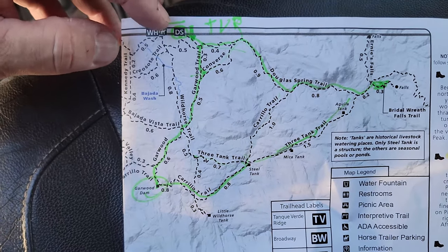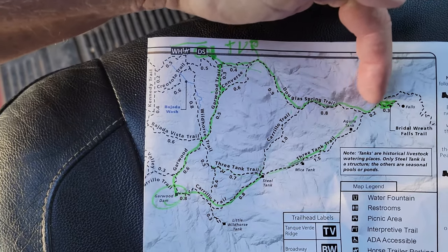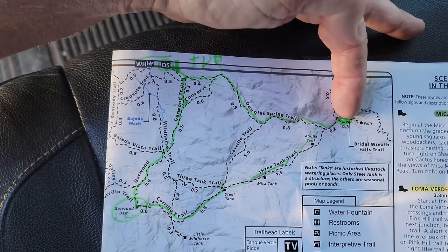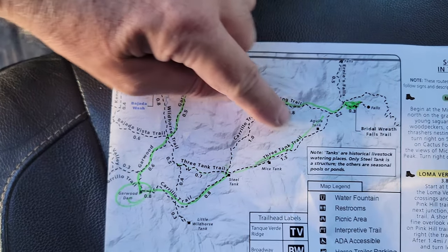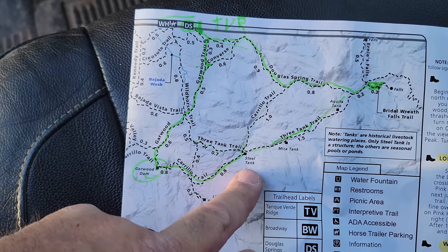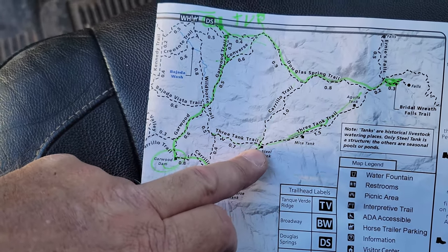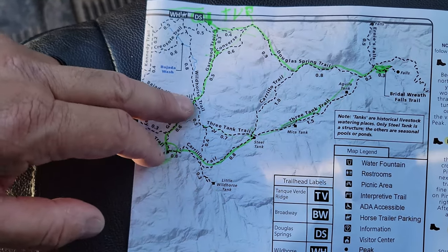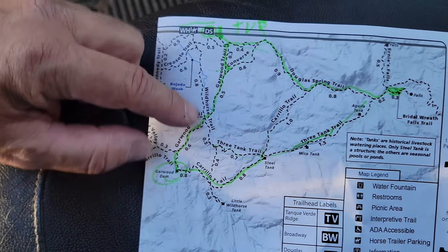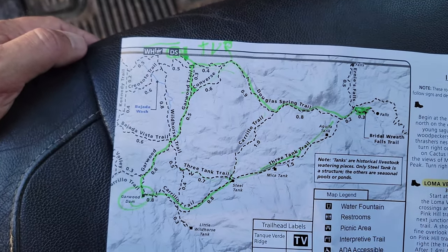All right, well, there's the route we almost did. We started here at Douglas Spring. We're along Douglas Spring Trail all the way to Bridal Wreath Falls. And then we worked our way down to the Aqua Tanks Trail, Three Tanks Trail down to the Steel Tank here. And then we were pretty tired, so we didn't do this loop. We did the bypass through here. Joined up at this quad section here, five trails come in, and then we blitz back to the trail. It's a pretty good loop.